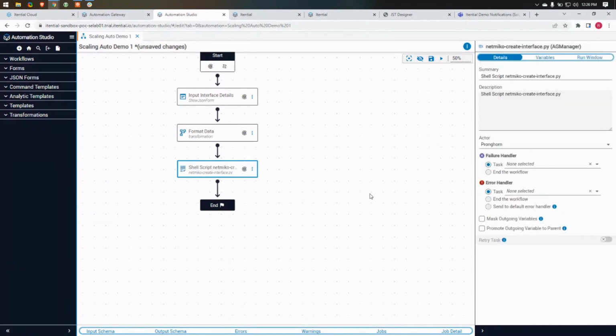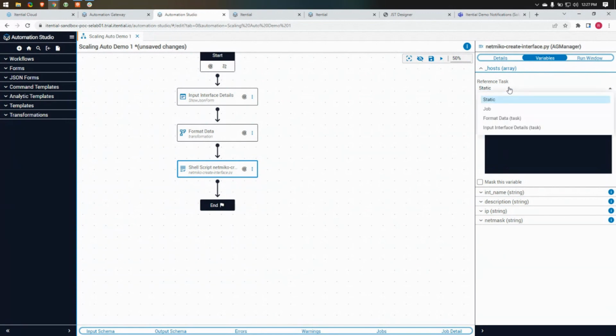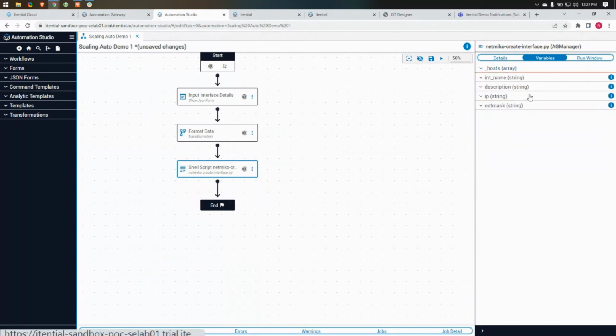All right, so this is our script that we've onboarded in an automation gateway. It's the exact same script. And so now, how do I tell this particular task to use the variables that are going to be input from this form? It's a very simple thing. So once I have my data, my transformation that manipulates the data into the right form, instead of statically assigning all these fields, because if you look at it very closely, these are the fields we defined as the inputs that are required for that Python script.